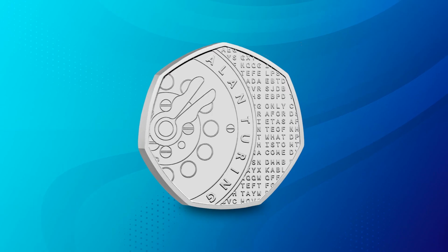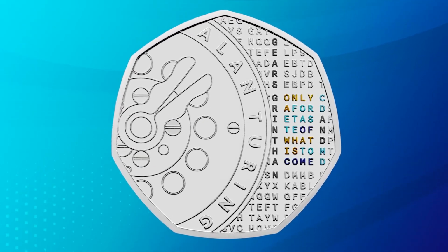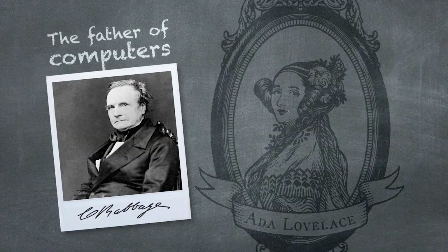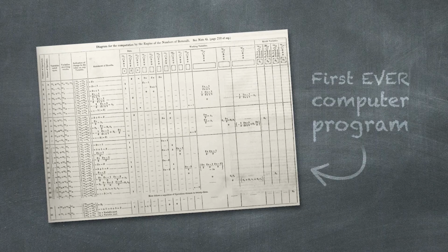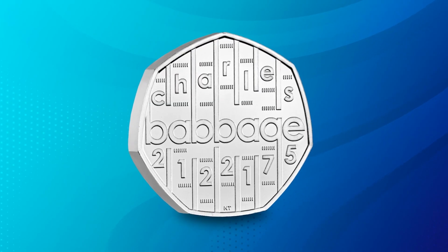Yeah, the Alan Turing 50p, which had all those secret coded messages within the code. I loved that one. And obviously more recently, we had the Edward Jenner £2 coin. Yeah. Now, Lovelace worked really closely with Charles Babbage on his analytical engine computer and is considered to be one of the first ever computer programmers. Now, Babbage even gave Ada Lovelace the nickname the Enchantress of Numbers. But of course, Charles Babbage did feature on a UK 50p as part of this series as well.